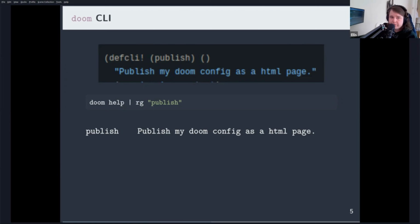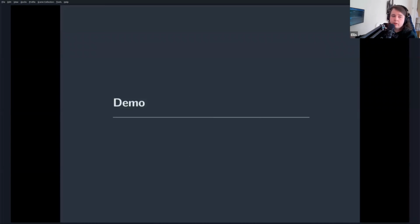The bang is sort of Doom syntax for this is a Doom macro. I've defined a macro called publish, which just runs through my config and creates an HTML output. And as you can see from the second output down here, if I do Doom help and I do a simple ripgrep for publish, you can see that it shows up here. So all I have to do is Doom publish, as long as the CLI.el is present in the path, and it'll just run that.